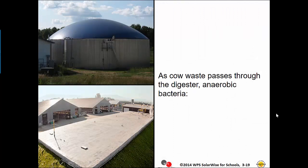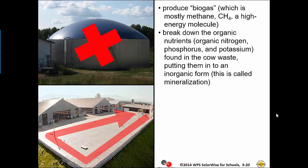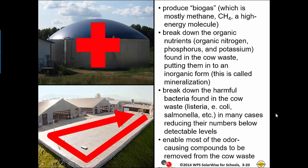As cow waste passes through the digester, anaerobic bacteria produce biogas, which is mostly methane, CH4, a high-energy molecule. Break down the organic nutrients, organic nitrogen, phosphorus, and potassium found in the cow waste, putting them into an inorganic form. This is called mineralization. Break down the harmful bacteria found in the cow waste, Listeria, E. coli, Salmonella, etc., in many cases reducing their numbers below detectable levels, and enable most of the odor-causing compounds to be removed from the cow waste.